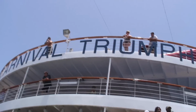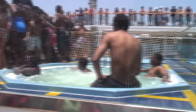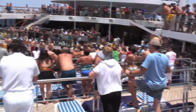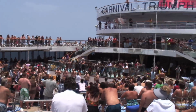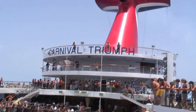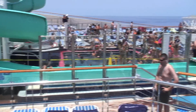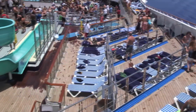Next round. Go get your guy. Go get your guy. The ship has now come alive. This is the hairy chess contest in which I did not dare participate. Although there are many activities on board, it seems a little crowded for my taste, having to wait in line for nearly everything, including the water slide. Here we get a glimpse of our captain, Captain Messina.